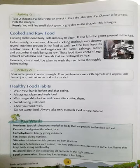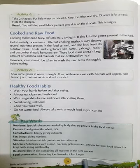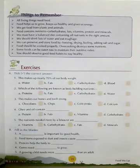Food preservation. Protecting food to make it last longer. To preserve food for a long time, we use food preservatives, that is called food preservation. Okay? Now here are some things to remember that we should always remember for the assessment.